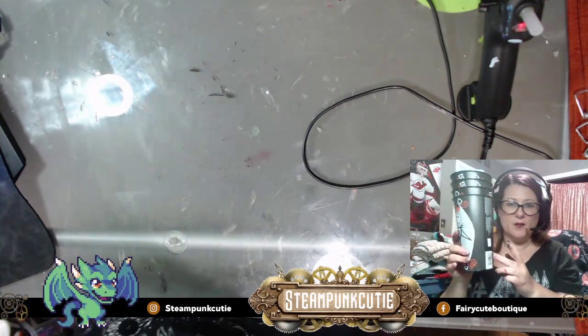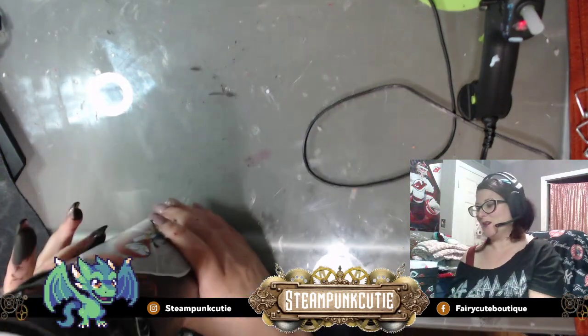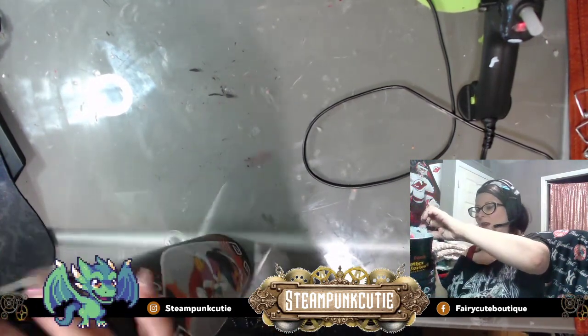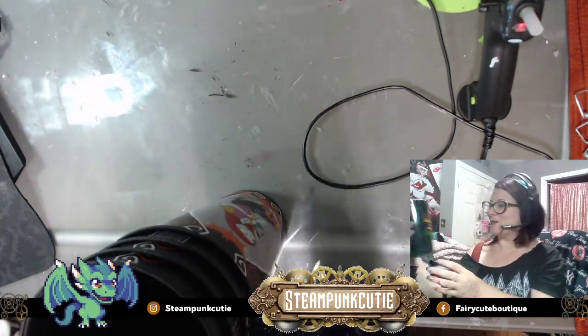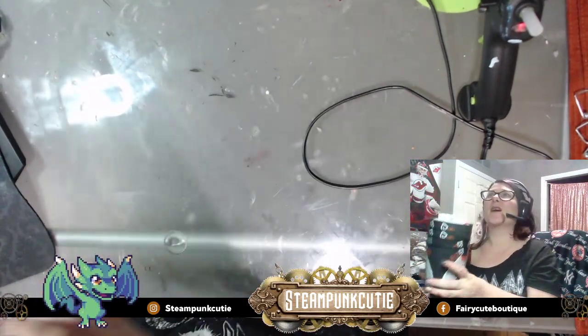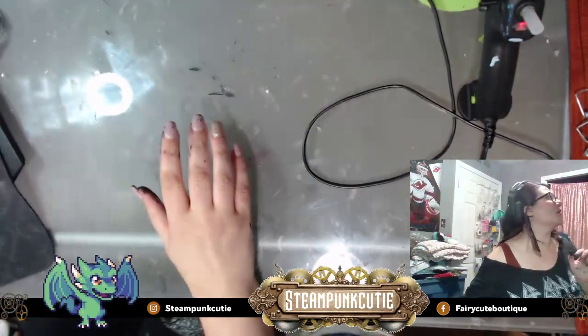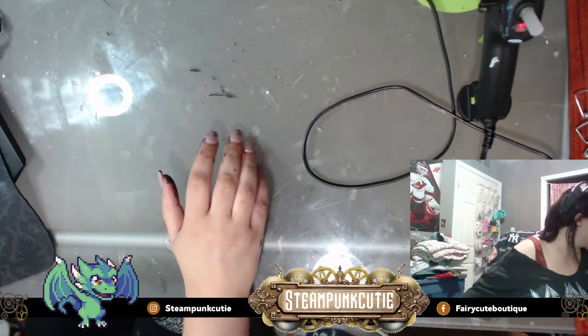I have my Nightmare Before Christmas cups. Got them at Halloween. And then I have my Hocus Pocus one too. I love this one. But yeah, it's not having my brushes in there. I guess I'm going to have to wash this one and do it. I thought I had like four or five of them.